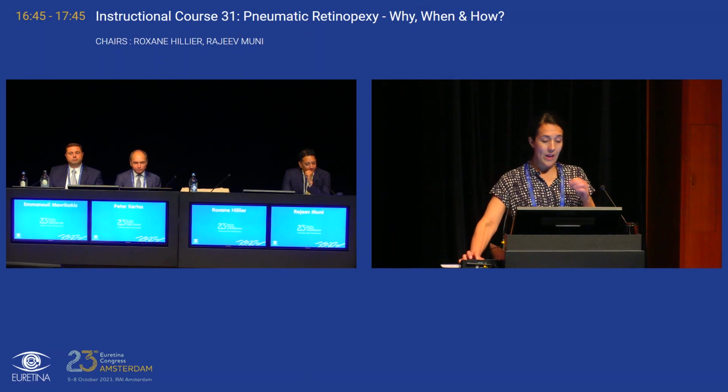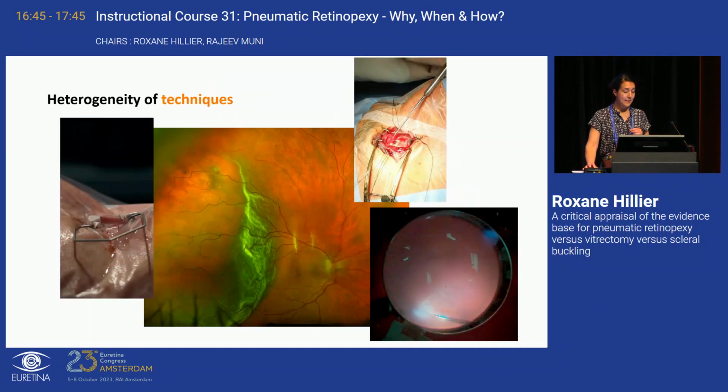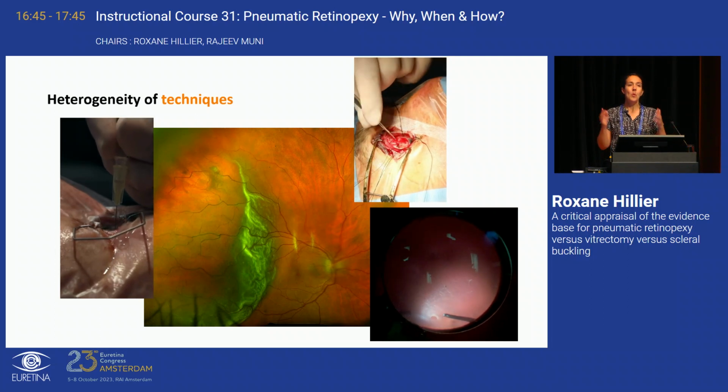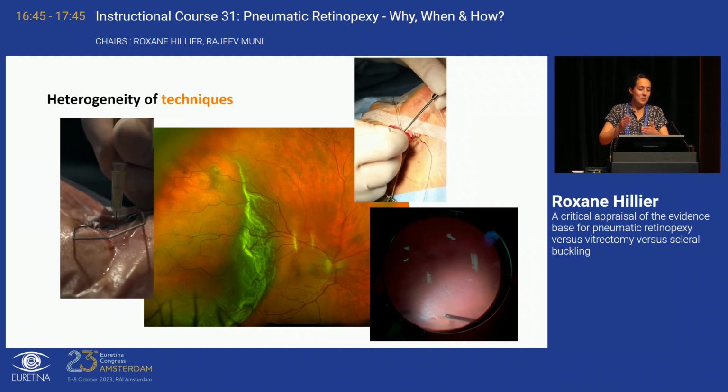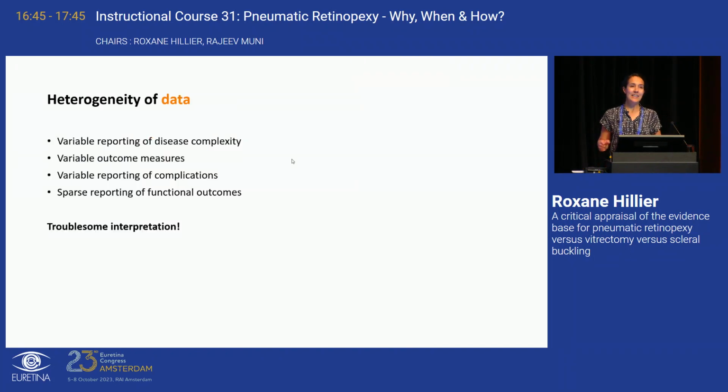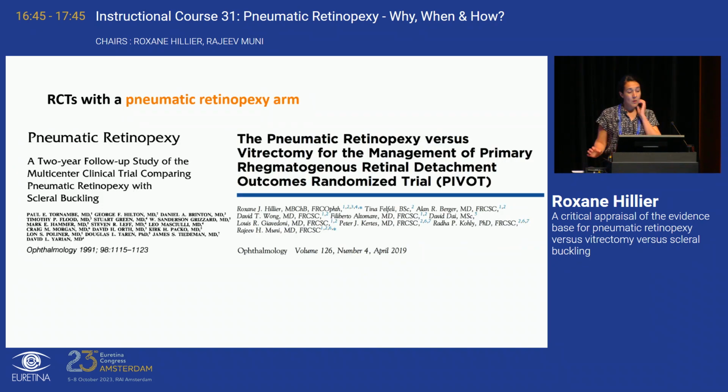So where does pneumatic retinopexy sit in the current evidence? So we've talked about the heterogeneity of the techniques. One detachment could feasibly be fixed with a pneumatic, a buckle, or a vitrectomy. And what's tricky is we also have very heterogeneous and in some places patchy data, which makes it very troublesome to interpret. We actually have only got 2 decent RCTs with a pneumatic retinopexy arm.